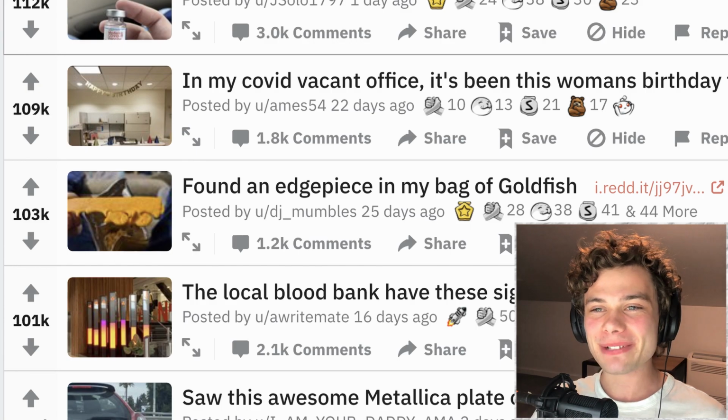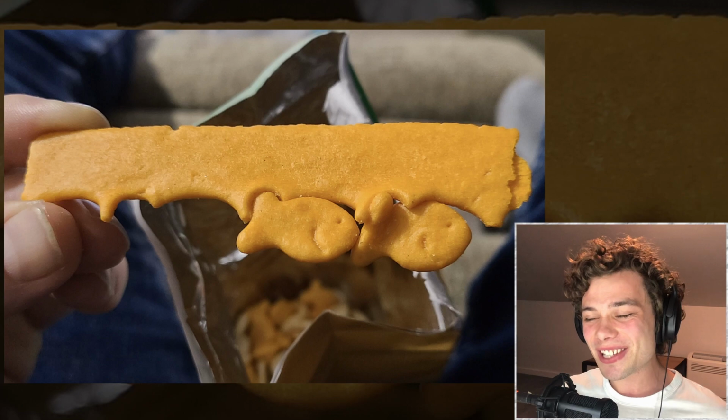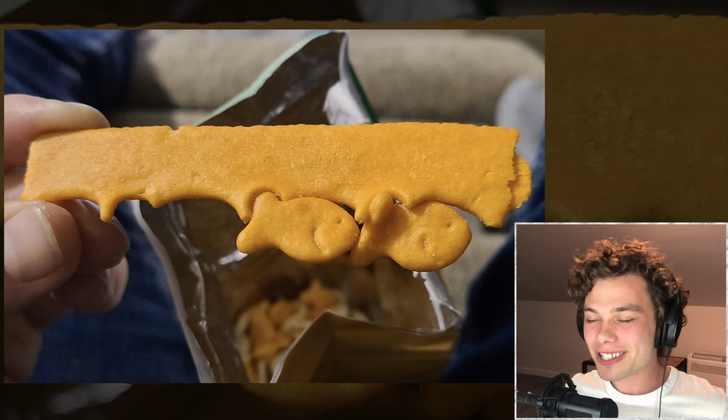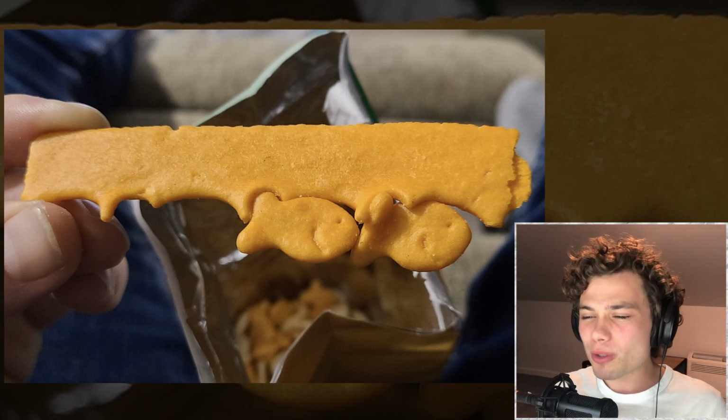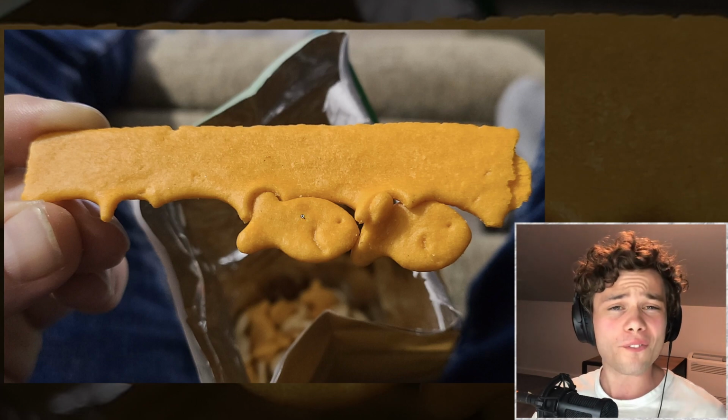Found an edgefish in my bag of goldfish. I cannot believe it. Whoa, now here we go. That is definitely mildly interesting. The fact that something like that could even get through in the first place, because I would have thought that anything that ends up in the bag would have gone through some kind of sieve process, or scanning or whatever it may be, just to make sure that things like this don't happen, or that non-fish shapes don't end up there.